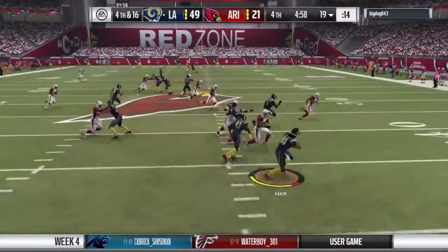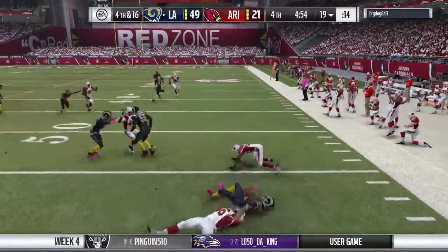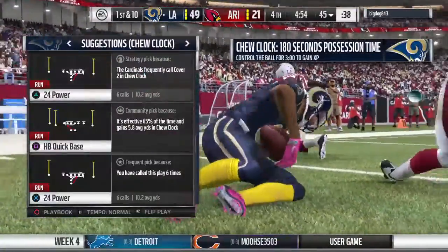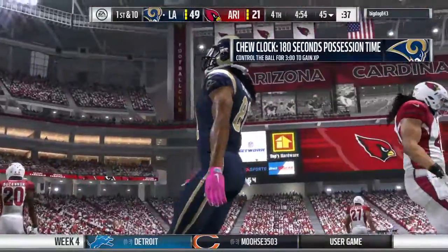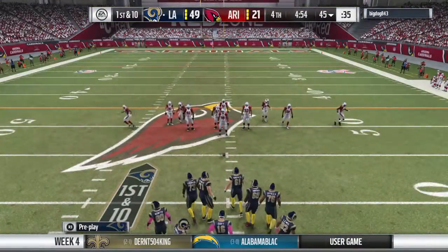That's taken on the 25. A very good return there. Give him an even 20 yards. And out will come the offense as they take over. And now out on the field, here comes Los Angeles.